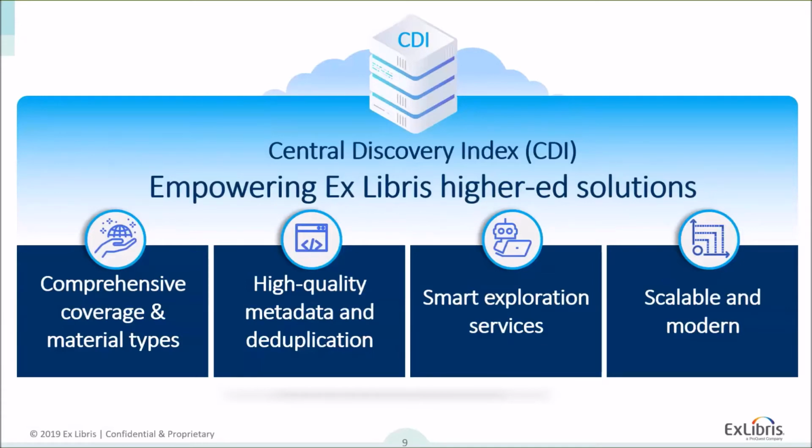We're building smart exploration services on top of it. Like I mentioned before, Citation Trail, bX Recommender, related items, things like that are already using this back-end data intelligence to build services, and we will continue to do that as we go forward. And then finally, we've made sure that the platform is scalable and modern. We've upgraded both the software and the hardware to make it more powerful, more resilient, and respond more quickly.